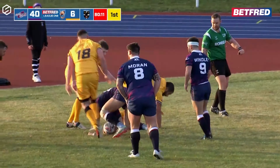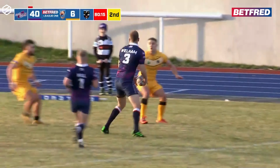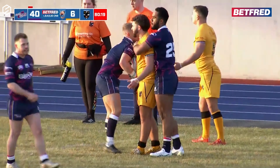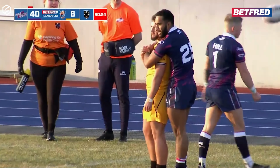Dan Coates trying to just step his way through, stopped short. They come over to the right-hand side. Stead with a long raking ball out to Welland. Welland looking to put a kick through. It was knocked down by a Cornwall player, and there goes the hooter.